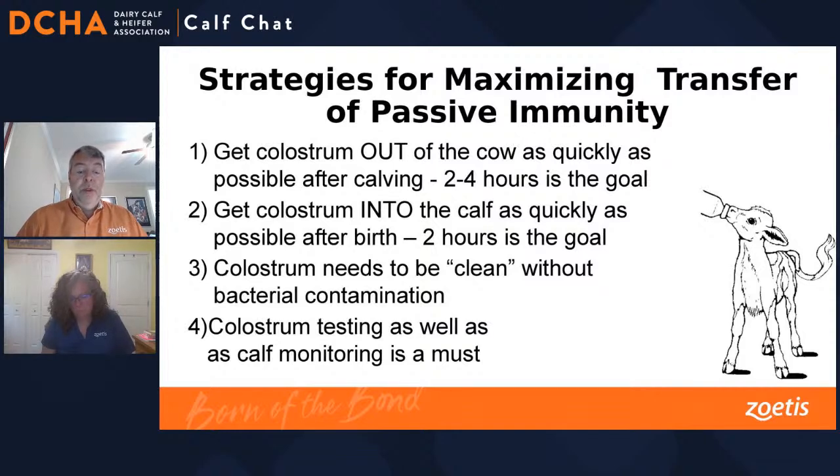One of the things we'll do sometimes is submit colostrum samples for culture. And typically for colostrum, I want less than 100,000. I'd love it to be less than 50,000 colony forming units per mL. Sometimes with colostrum, we don't have great handling and we have bacterial growth. So making sure that I don't have bacterial contamination of colostrum is also really important.